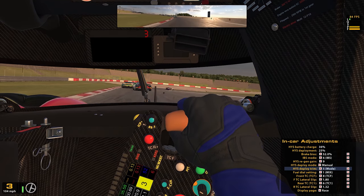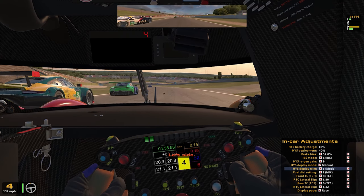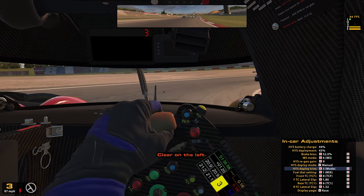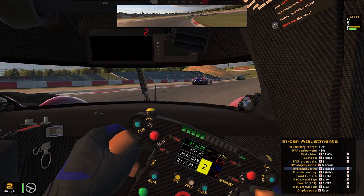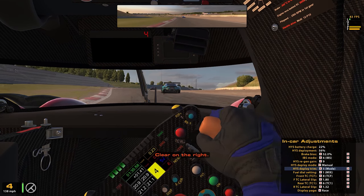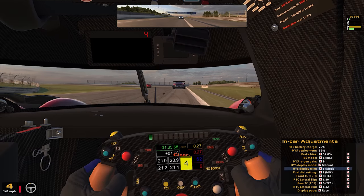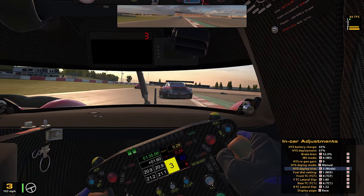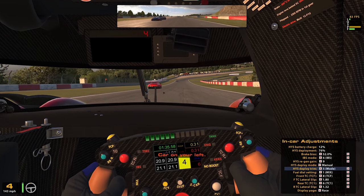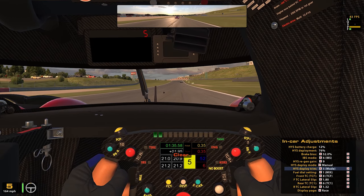He took a really narrow entry, like I didn't realize the GT cars went that narrow. Left side. Still there. Hold your line. Stay on the right, clear on the left. Car right. Clear on the right. I'm okay. Left side. Clear. I think I'm damaged. Car on your left. Clear on the left. Left side. Clear. So scary.